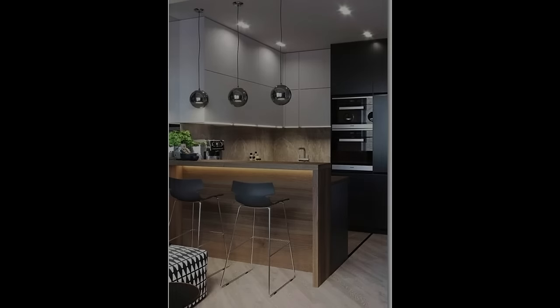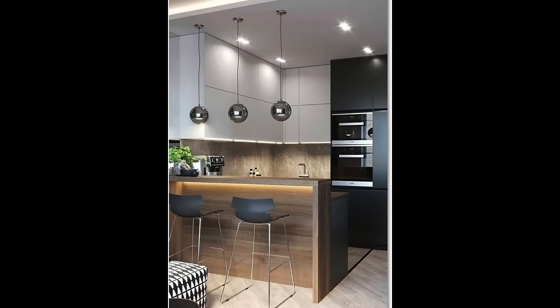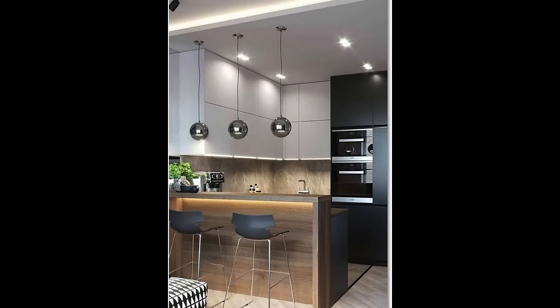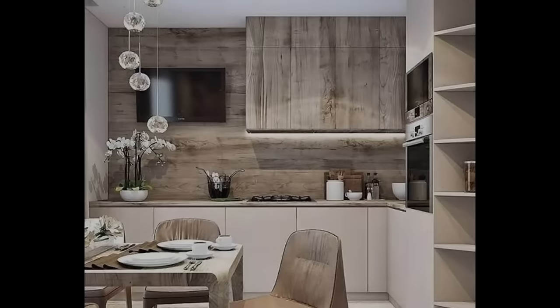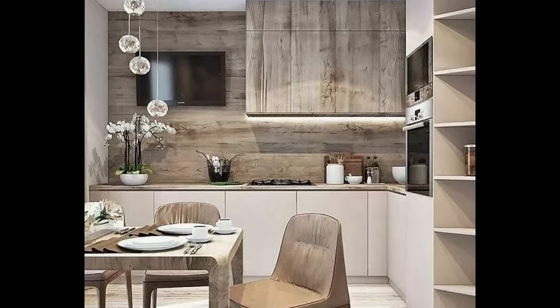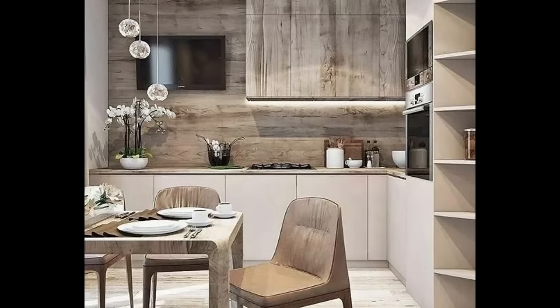All of the pieces, from the shelves and rail to the magnetic knife rack, not only free up counter space but also make navigating the kitchen easier by keeping cookware, dishes and utensils within easy reach.